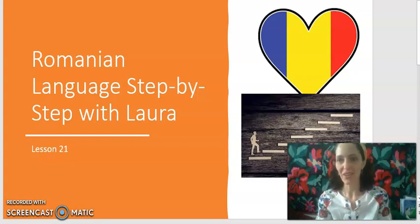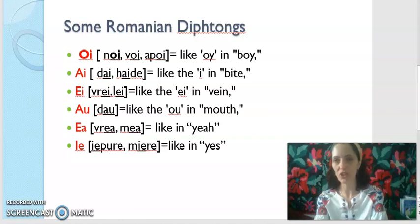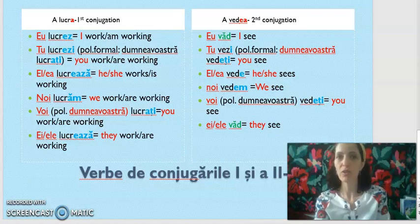Although holidays are very close to us, vacanța e aproape. Today we're going to learn some Romanian diphthongs. O să învățăm niște diftongi românești, which means a group of two vowels which are pronounced in the same syllable. Două vocale în aceeași silabă. And also two verbs side by side, actually two verbs belonging to different conjugations.